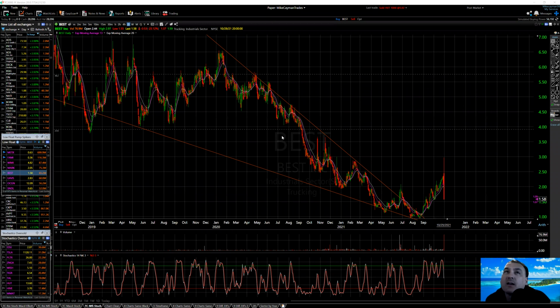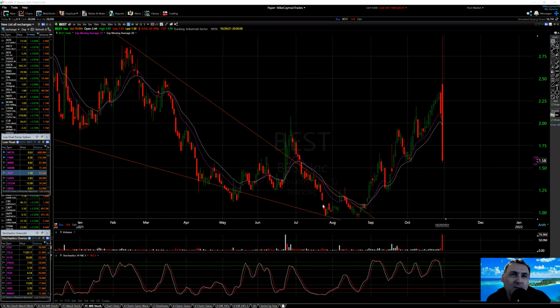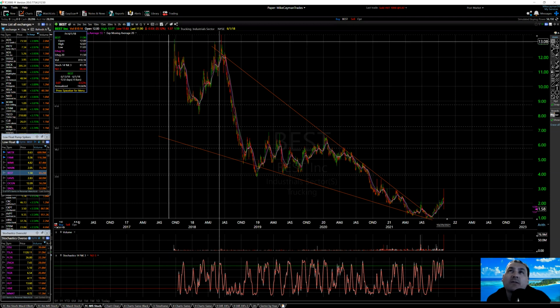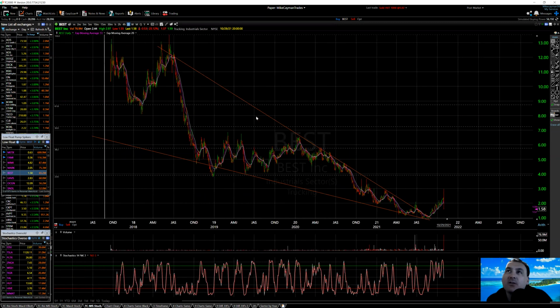BEST, best. I talked about this one. Let me look back here. Back in August, actually, and September, I was seeing this big wedge. And look at this stock. This formed in 2017. Went as high as 13 plus on this candle here. 12.88, 13.54. So, this came about, made some big moves, 9 to 13. Then this was the top, a double top, came back down.